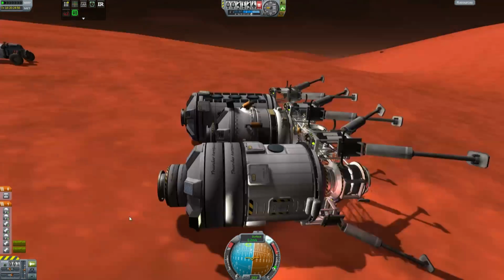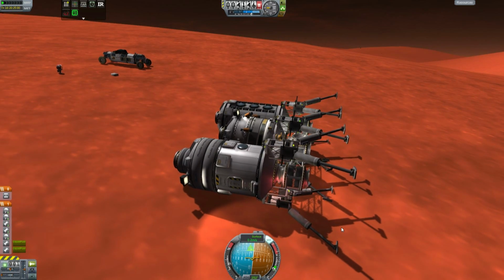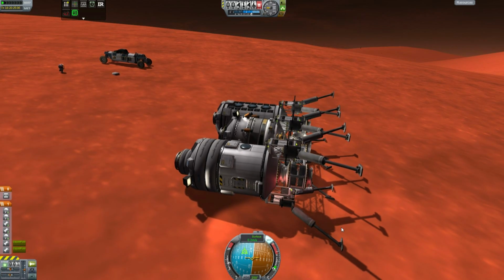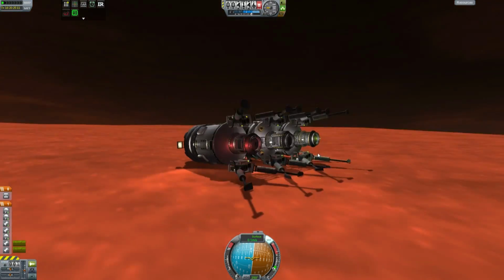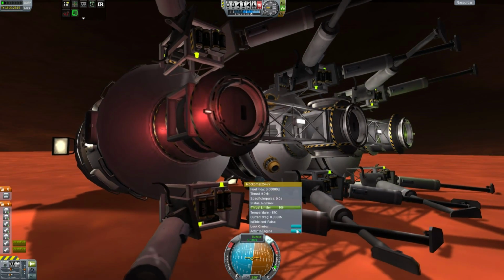Maybe I need to fold it. I think landing gear has slightly higher friction coefficients. Okay. Up. Nope, it's not going up. That's great. Okay, so what now? Okay, what can I do? I guess I can add this engine to the mix.